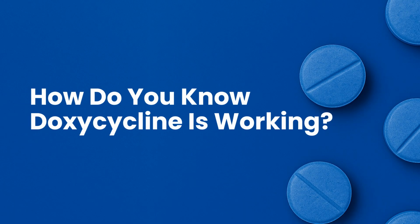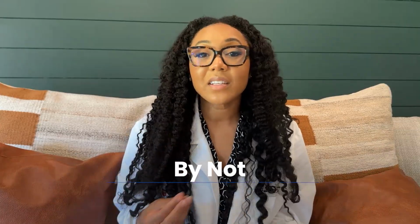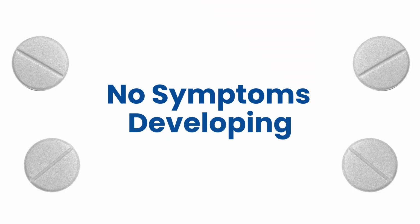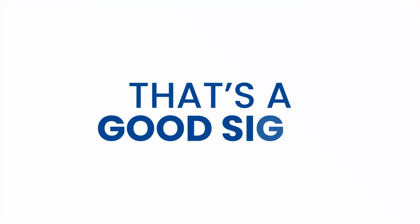So how do you know that doxycycline is working? So you know doxycycline is working not by feeling immediate changes, but by not developing an infection. So here is how it's assessed. No symptoms developing. If you don't get an STI symptom, whether that might be bumps or any physical symptoms that might be showing in your groin area, that's a good sign.